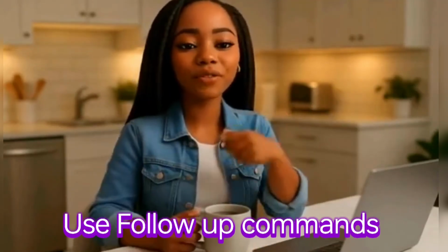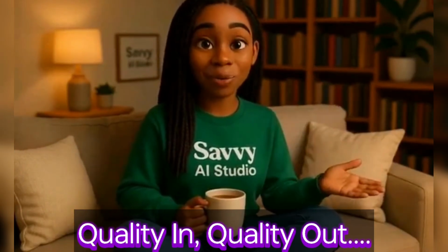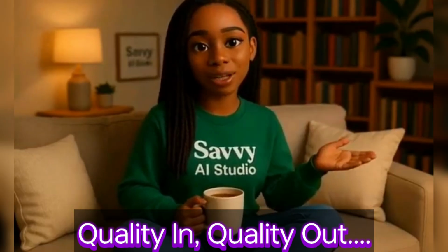2. Use follow-up commands. Never accept the first result as final. Treat the AI as your assistant. Use follow-up prompts like, make the blue a bit more modern, or move the logo to the top left. This is how you truly perfect your creation. 3. The quality in, quality out rule. If you upload a blurry, low-resolution photo, the AI will struggle. For the absolute best results, always start with the highest quality images you have available. A sharp input leads to a sharp output.